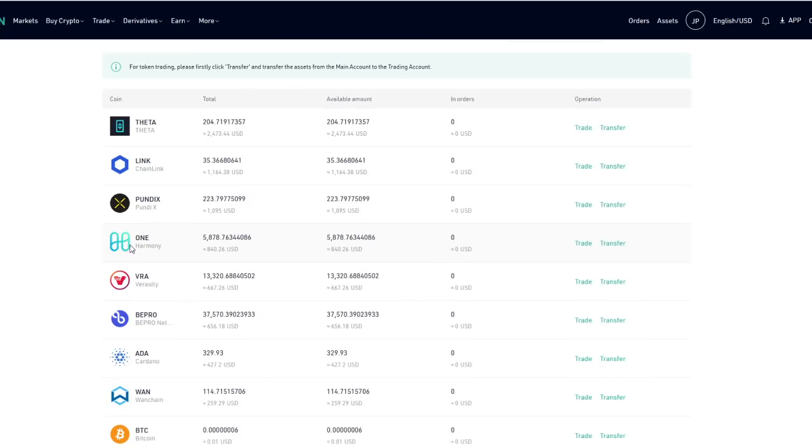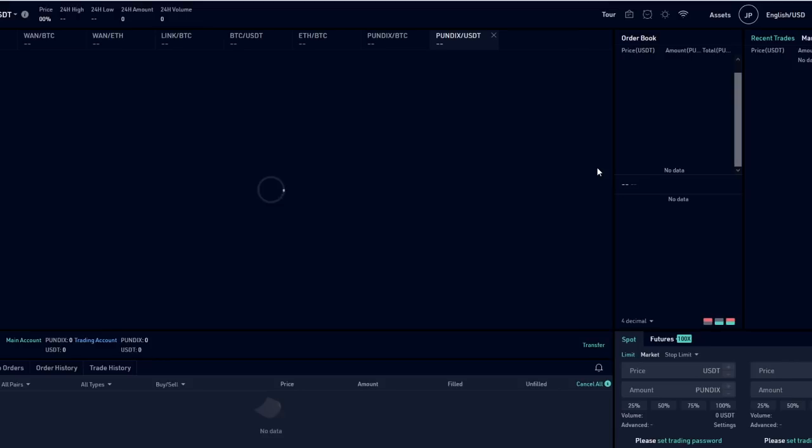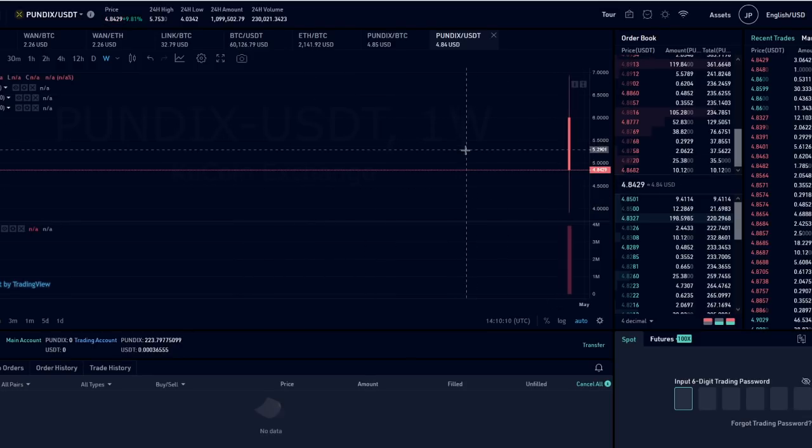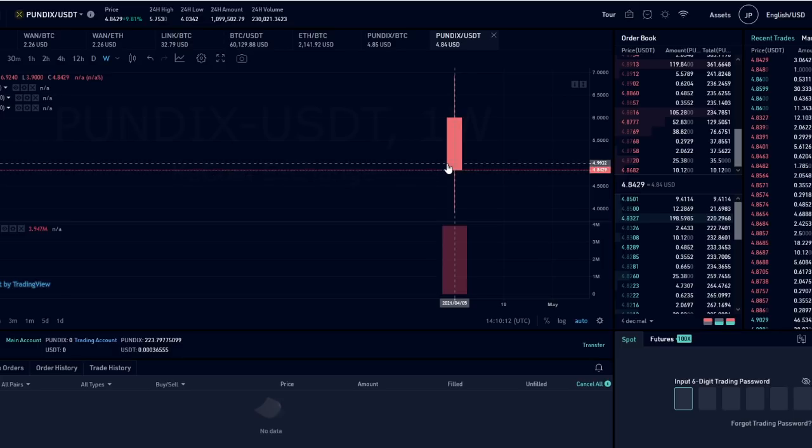As we go on to the next one, I do have a lot of PundiX. I have 1,095 USD of PundiX. Let's go straight into the chart for PundiX. Unfortunately, I'm going to have to use KuCoin's chart on this one because I don't believe anybody really has the exact pricing on PundiX. This is one I bought very recently, I think at about $4.58 or around that range. We can't actually see a great price chart, unfortunately. This is what we get when we type in PundiX on KuCoin.